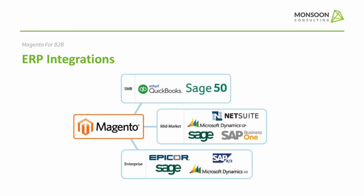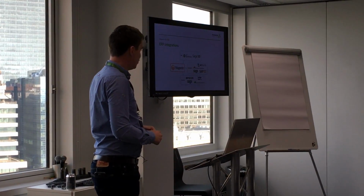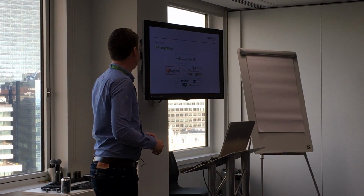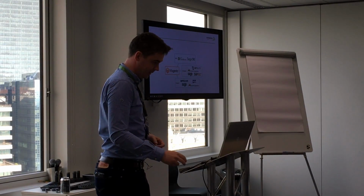So what type of backend systems can Magento integrate with? Magento can integrate with any system that you can pull data from, either through flat files or via APIs or web services. Magento is the biggest platform in e-commerce, so there's lots of experience across the sectors in small to medium-sized businesses, mid-market and enterprise, all the way up to full-blown SAP integrations or implementations. So there's a huge track record of integrating with complex ERP systems, and Volkswagen and Burger King are great examples of that.